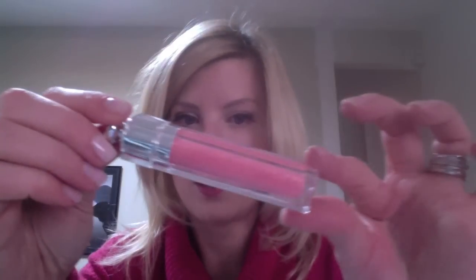And finally, my Dior Addict Gloss, Ultra Gloss. This is 464. Here it is. It's pink. All of my glosses have shimmer in them. That's how I like my glosses. I like that effect with the glosses. And I don't have any of the cream glosses. So if you're looking for the cream glosses, they do make a good cream gloss.